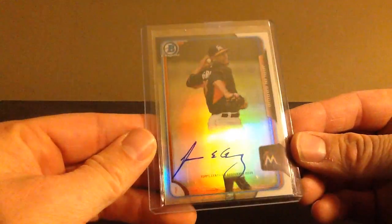Here's a baseball card. Jarlin Garcia. That one's to $4.99. This is the refractor version. Yeah, I've got a ton of these Bowman Chrome prospects. Hopefully some of them pan out.